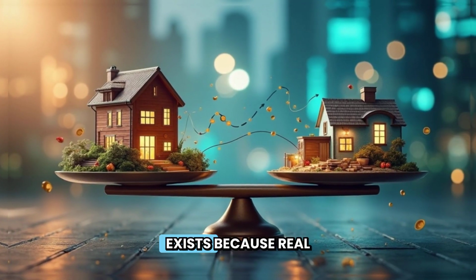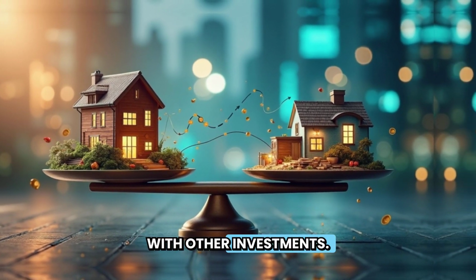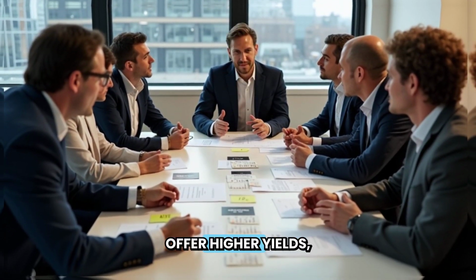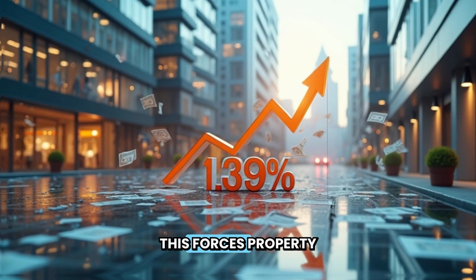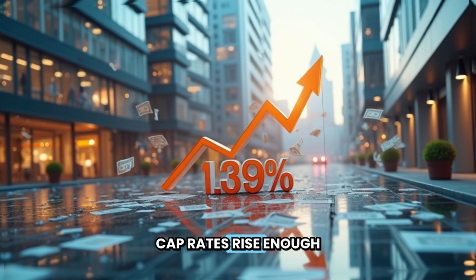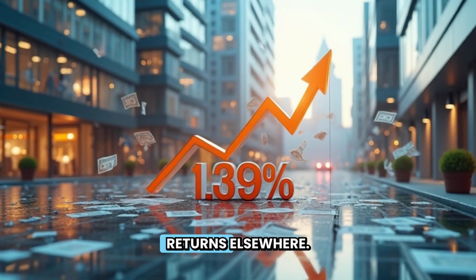The relationship exists because real estate competes with other investments. When bonds and treasuries offer higher yields, investors demand higher returns from real estate too. This forces property values down until cap rates rise enough to match risk-adjusted returns elsewhere.